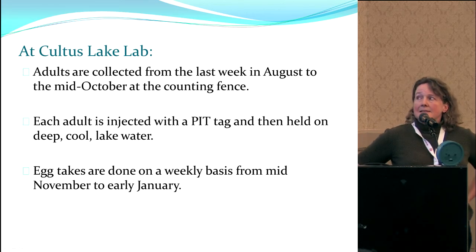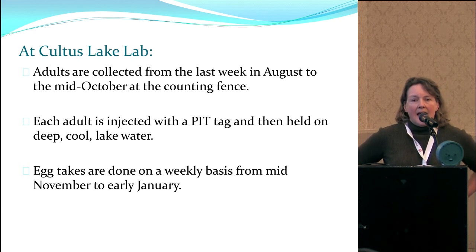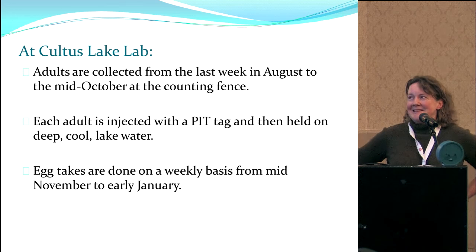At the Cultus Lake Lab, what we do is we collect the adults as they are moving up into the lake. They come up Sweltzer Creek, that's how they access the lake, and we have a counting fence on Sweltzer Creek. So they start showing up kind of last week in August through October, and we collect our brood during that time frame.